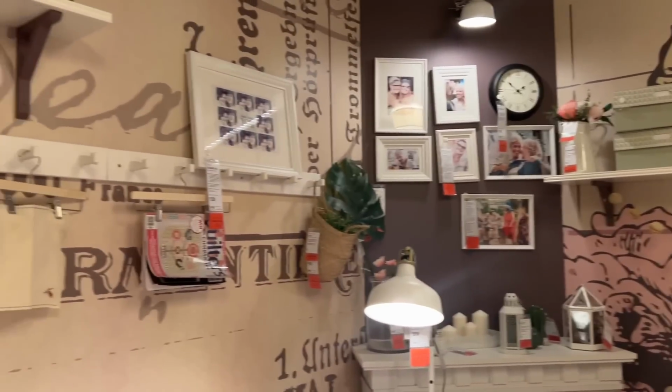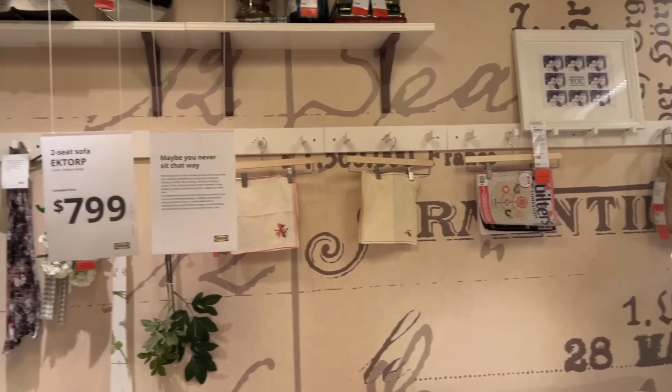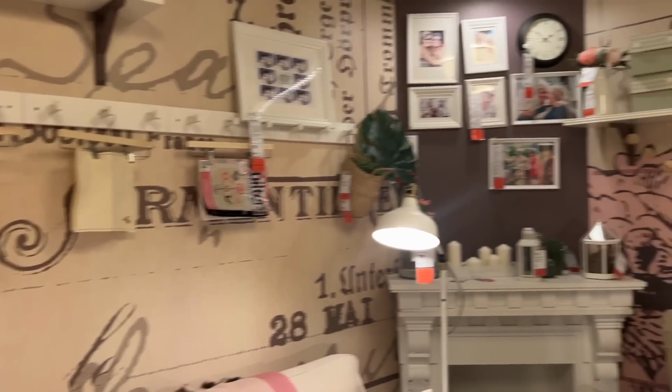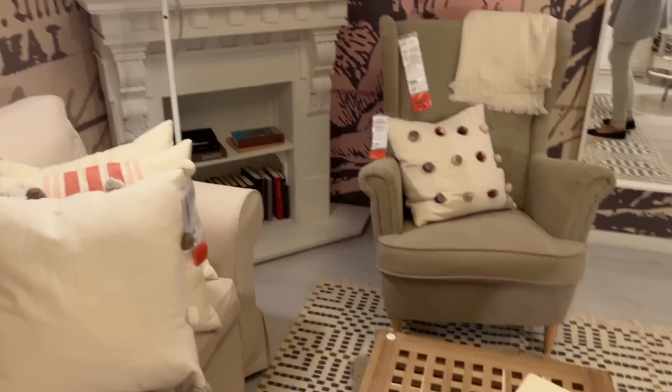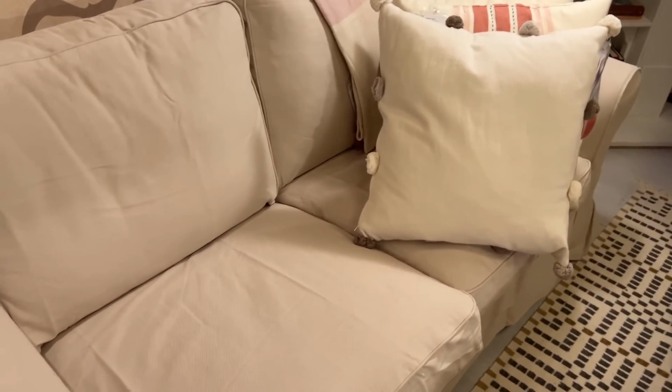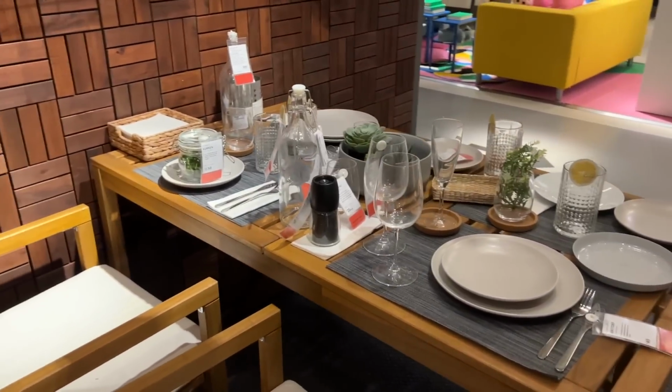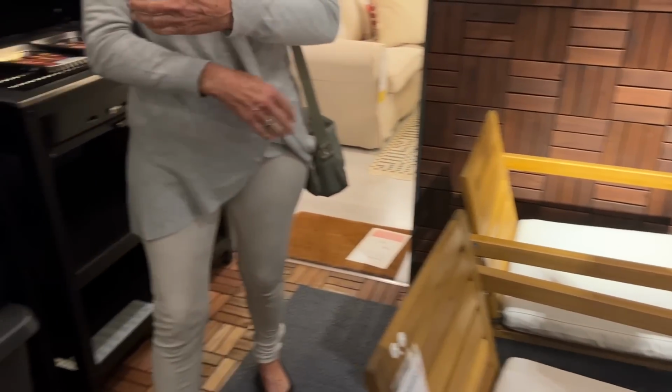I would never like, it's very cluttered. I would never personally do something like this in a room because my brain is just overloaded, but I still like it and I think it's cozy. Let's come through here. So this is like a little outdoor setting area, which I quite like.